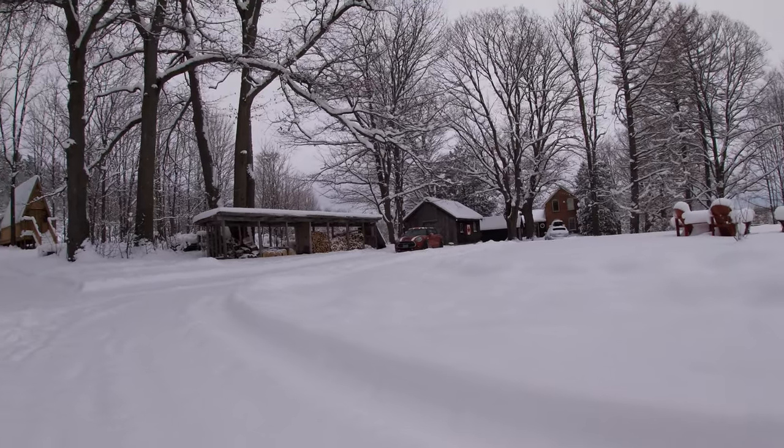There's some beautiful fresh snow. I thought it'd be a good day to go on a snowshoe hike in the woods and see if I can start labeling the sugar maple trees with some ribbon that I have. Molly, come here.